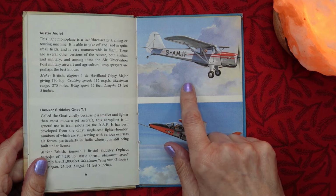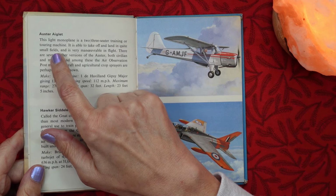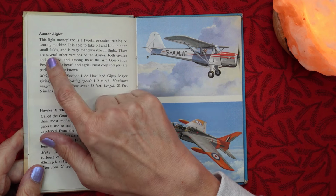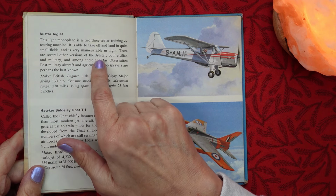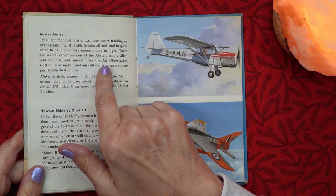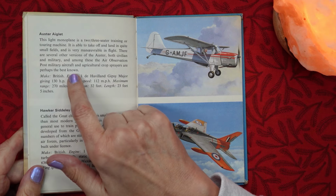At the top here we have the Auster Eaglet. This light monoplane is a 2 or 3-seater training or touring machine. It is able to take off and land in quite small fields and is very manoeuvrable in flight. There are several other versions of the Auster, both civilian and military, and among these, the Air Observation Post, military aircraft and agricultural crop sprayers are perhaps the best known.